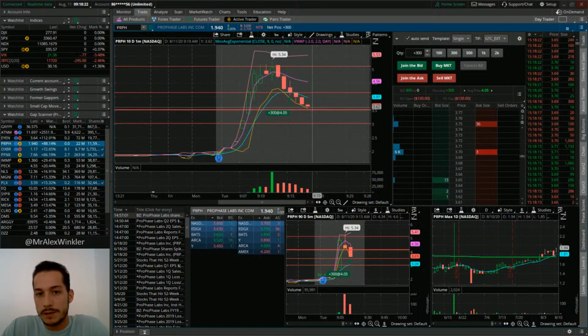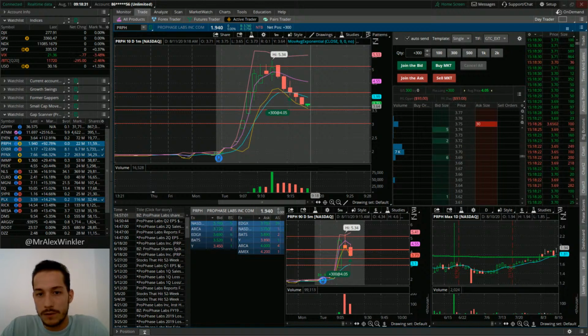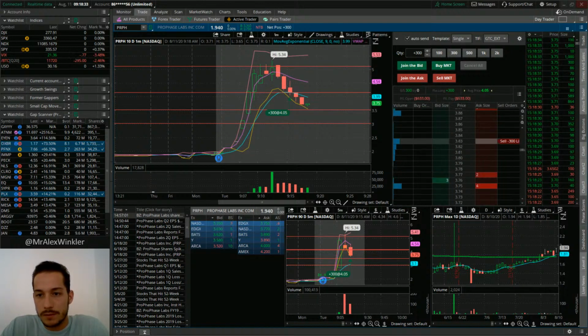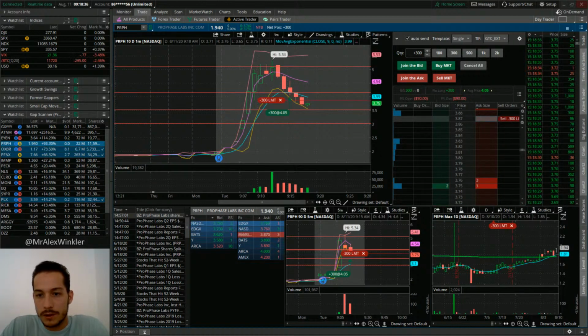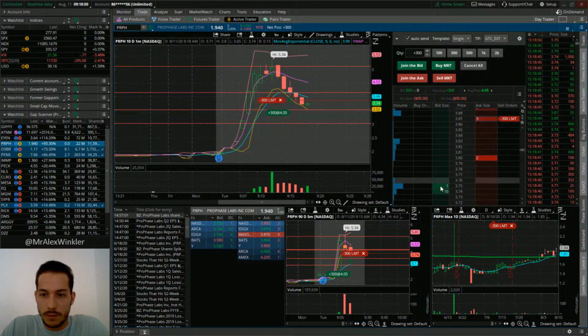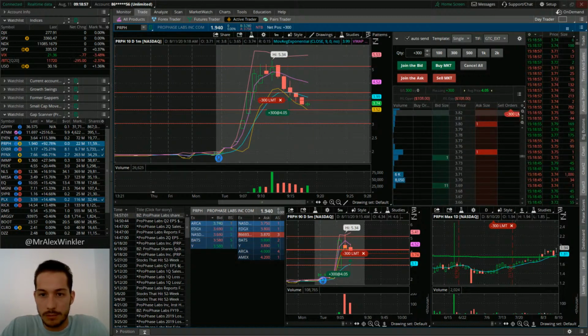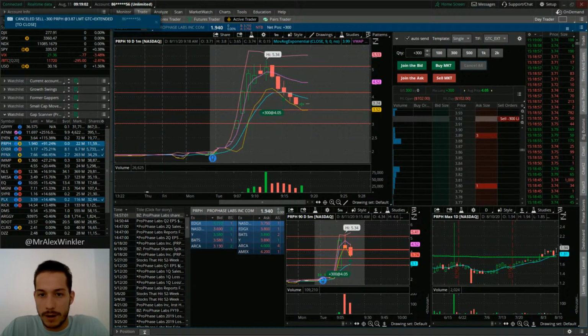My problem with this was every time I see a flush that's this strong, it tends not to really work out that well in the future. Looking to get out of this one. We have decent buyers, decent support. I gotta say, I'm a little bit sketched because the overall sell pressure on this one was much higher than I expected.